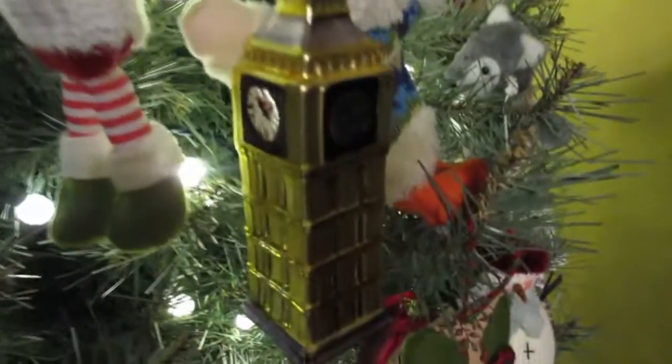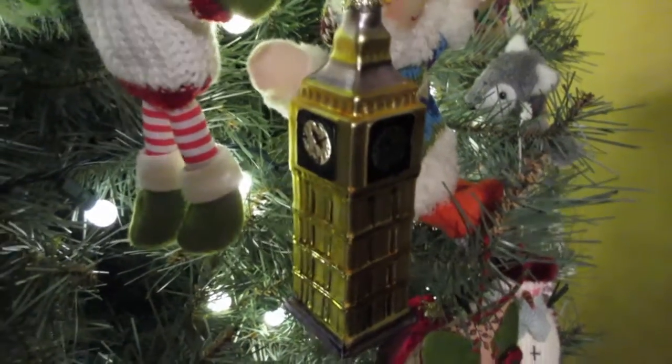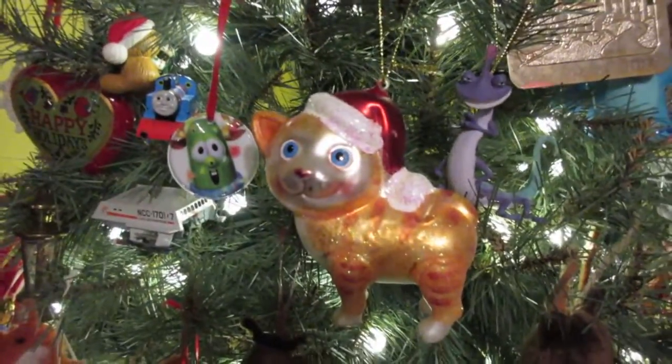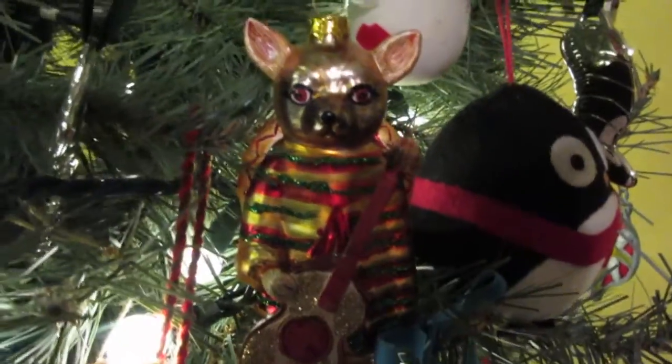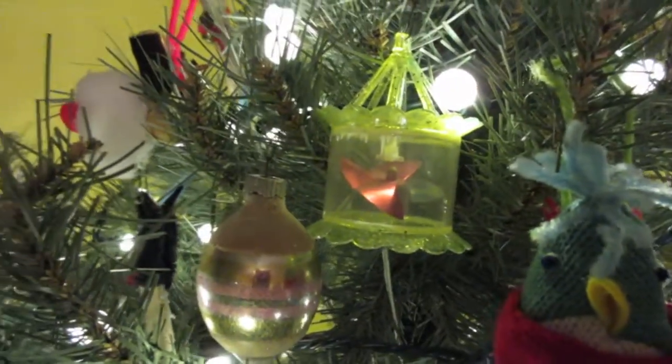Well, I think we've got some special ones here. We've got the Big Ben. Whoa! I'm sorry, my brain just went blank for a minute. That's right. Here's the Homer ornament. Yeah. And the Verdell Chihuahua ornament. Mm-hmm. And the Hall of Fame up at the top. Oh, yes. Smokey, Pee-wee, Verdell, Candy. This one is so old from Mark's family.